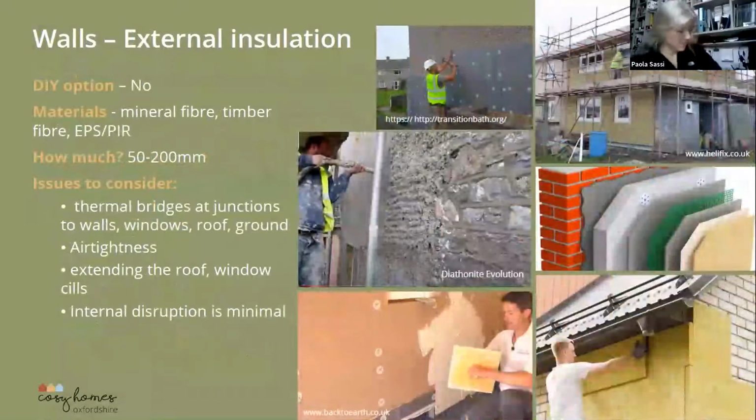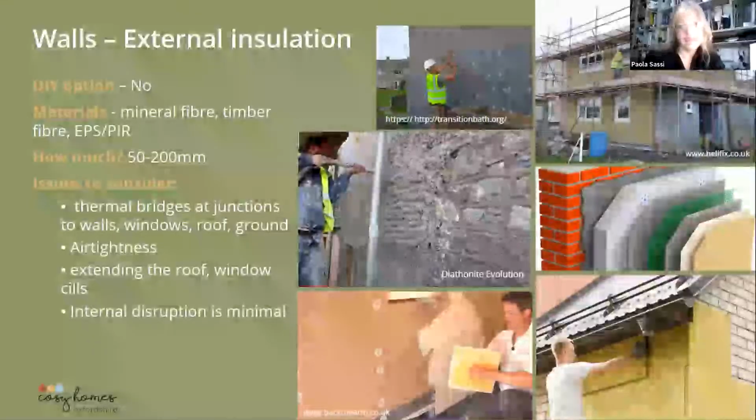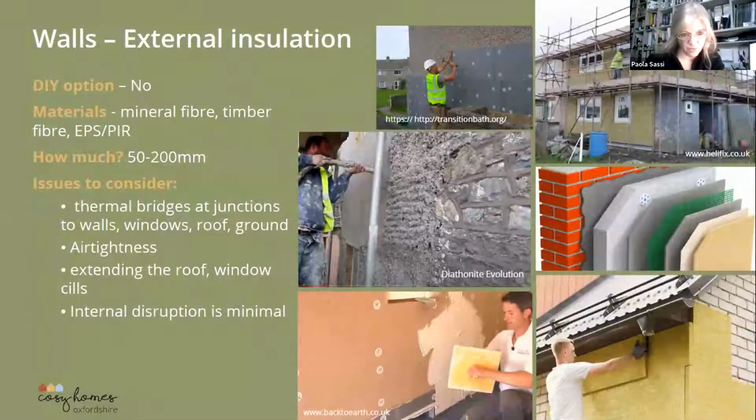And the reason it's better in terms of cold bridges is that you're basically covering the wall, and all the structure is inside the insulation. So there can't be any gaps that are not insulated, because the whole thing is inside. I've shown here a number of different materials, including something called diathonite, which is insulation made of cork and lime plaster mixed, which can be applied with a spray.